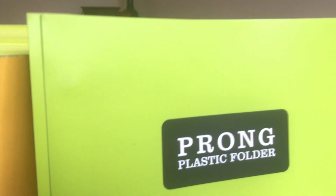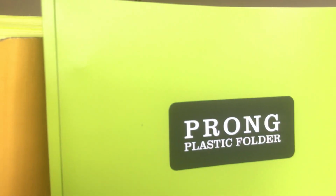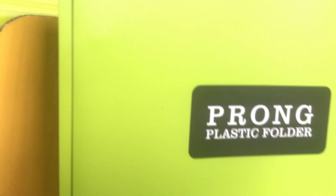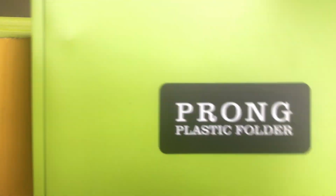And last, before I tear up this video, last but not least, I brought a classroom set of these folders from Walmart. I like their bright colors because you can't lose a neon green folder. Well, I thought you couldn't lose a neon green folder until last year, when my students actually lost their neon green folders, but sometimes they found them again, and I like them. They're plastic, so they're very durable. They last the whole year.